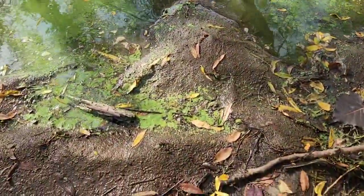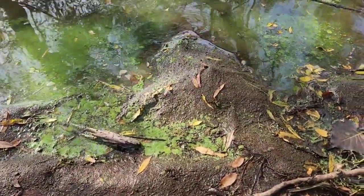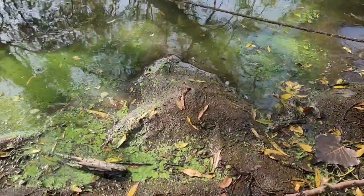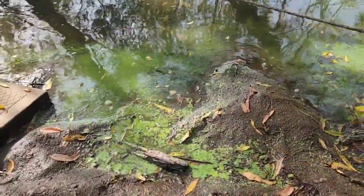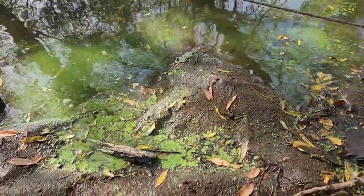Here at the reservoir, I don't like the look of that. This looks like blue-green algae. I don't know my algae that well, but blue-green algae can be highly toxic, even just a mouthful of water. Some varieties can be, so I would not put the dog in this area. It's kind of too dangerous.